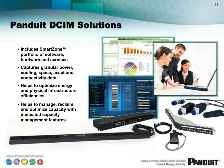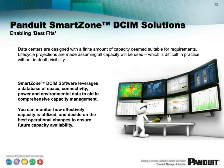So as we've said, data centers are designed with a finite amount of capacity deemed suitable for requirements and life cycle projections made assuming all capacity will be used. While the built-in capacity remains static throughout the data center life cycle, operational changes result in this capacity being used in less than optimal ways. And it can be very difficult to see where you may have gone wrong and how to change this and unlock the capacity that's lost.